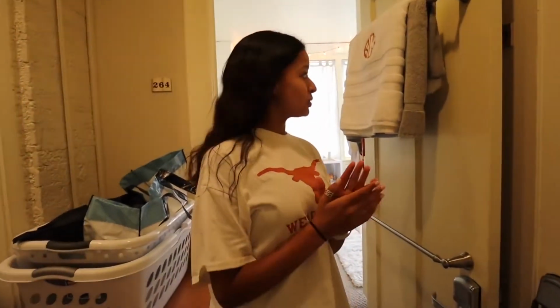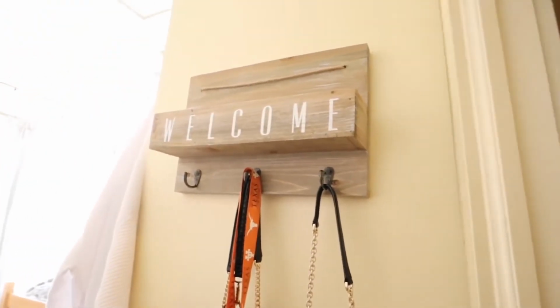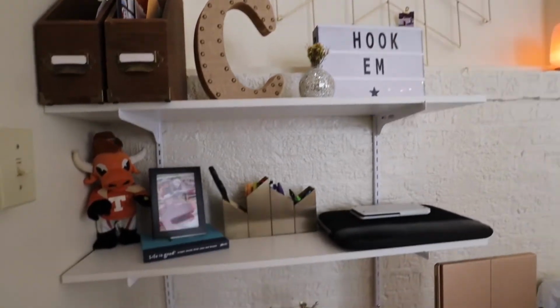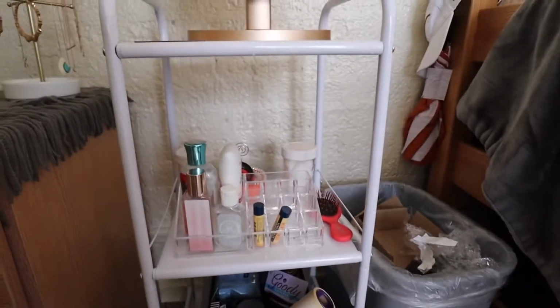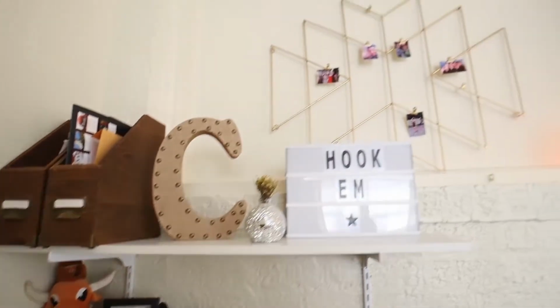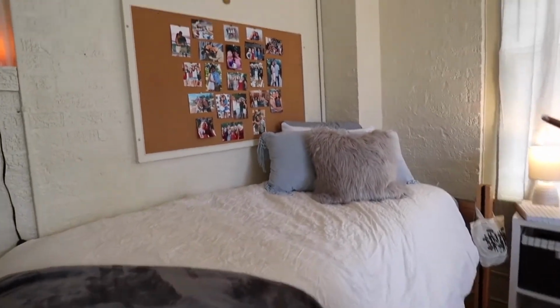Hi, so this is my dorm. The cute stuff comes first. That's my roommate's. Oh wait, this is cute. Yeah, her little welcome. This is mine. This is hers. This is her decorative, practical side. This is so cute. And then this is her bed, her corkboard, all of that.